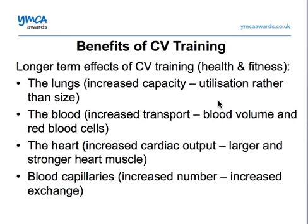So some of the longer term advantages or benefits of cardiovascular aerobic training are the following. So it says the lungs, but actually it's about the increased capacity or utilization rather than the size. What that means is its ability to take in more oxygen, so that more oxygen can be passed through to the cardiovascular system, so that we can supply our muscles with more oxygen. Okay, so it's not necessarily about the size, it's about the capacity to take in more oxygen and utilize it more effectively.